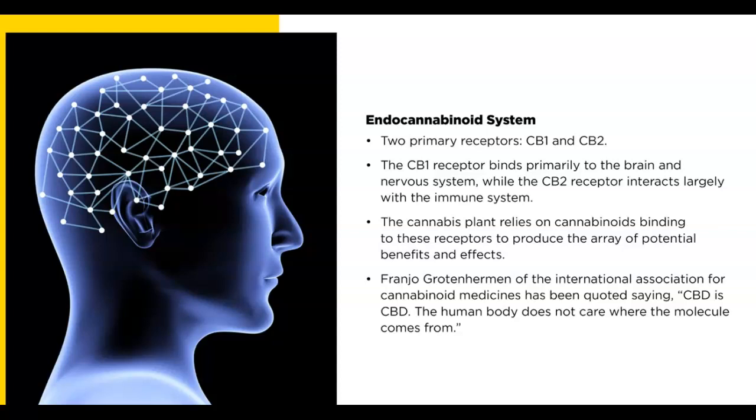And then while the CB2 receptor acts largely with the immune system. What's the immune system? Diabetes, right? PTSD, right? Cancer, right? High blood pressure, multiple sclerosis, right? Parkinson's, right? Dementia. Well, dementia has to do with the nervous system, the brain. Alzheimer's, right? Arthritis has something to do with the immune system, right? So CBD2 is the receptor that interacts largely with the immune system, right?